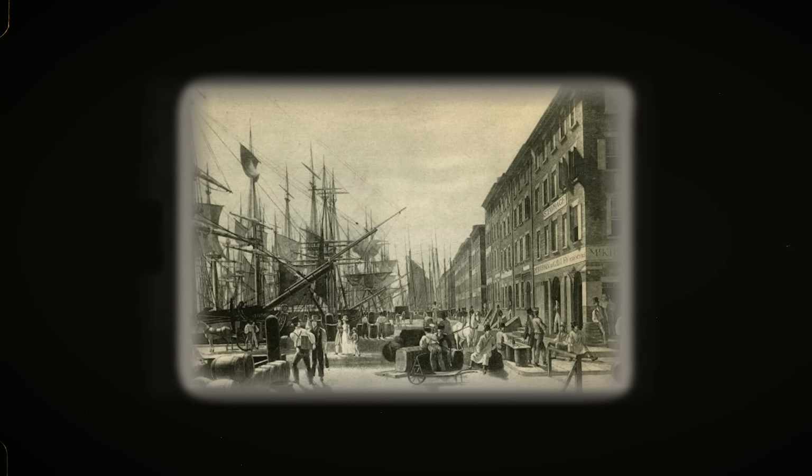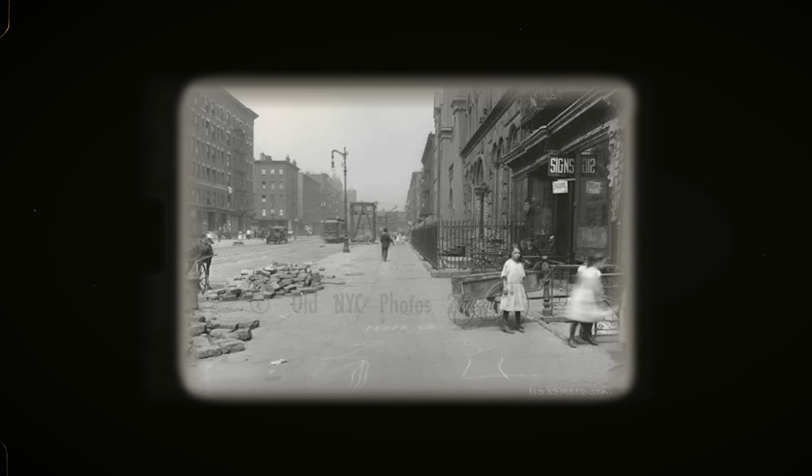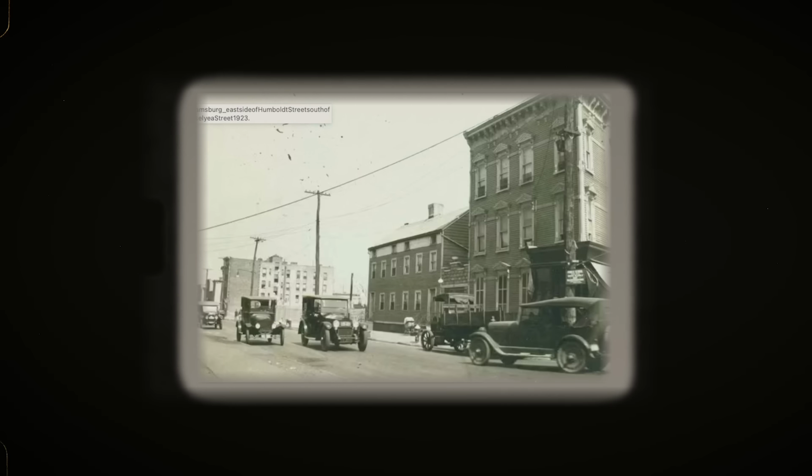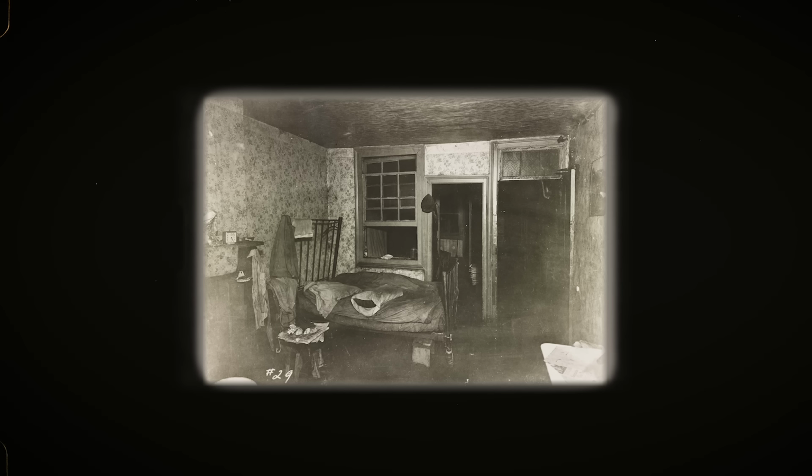So with time, because it was on the water, this area saw a lot of development as a growing shipping hub. And it actually wasn't until 1898 that it officially became a part of Greater New York City. This area saw a huge shift when the Williamsburg Bridge was built in 1903. For one, it gave greater access to this area, and it also led to a lot of immigrants coming from the Lower East Side who had originally been living in tenements in hopes for a better life across the river.